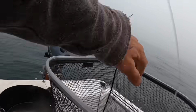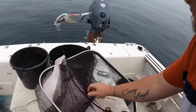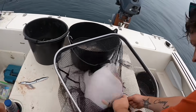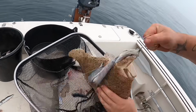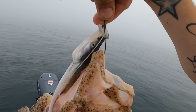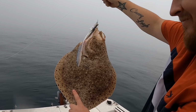Happy? Look at that. Absolute beauty of a turbot. Check that out, guys. That's what we come after. That's about a 5-6 pound turbot, all day long. Check that out. Flappered sand eel, my prime bait, that. Look at that, straight in the bottom of the lip, guys. Check that for a hookup. That's a fantastic turbot. That certainly made the day now, guys.